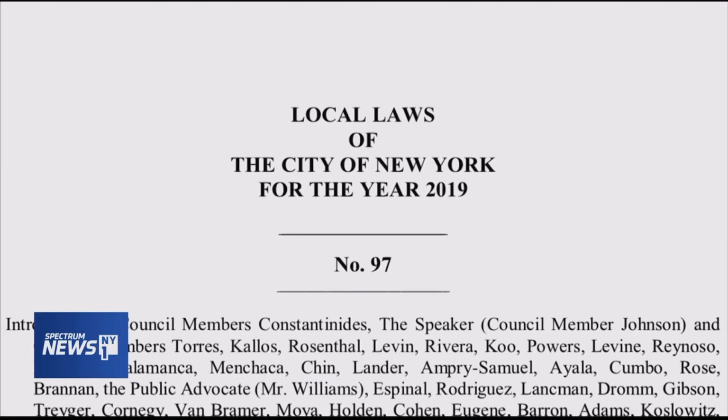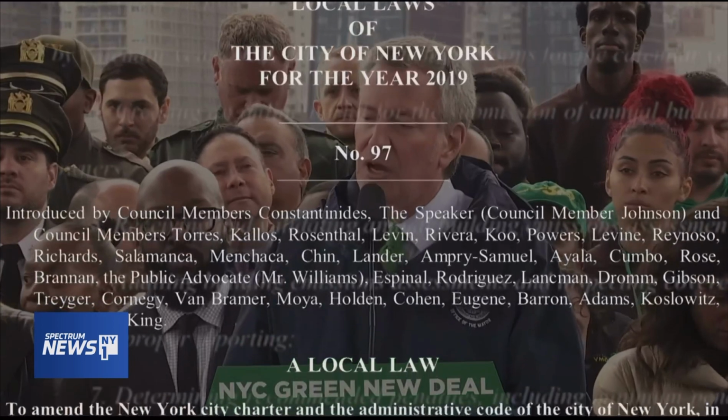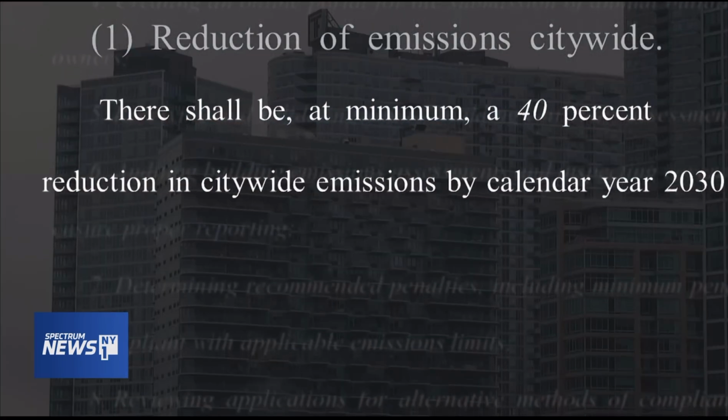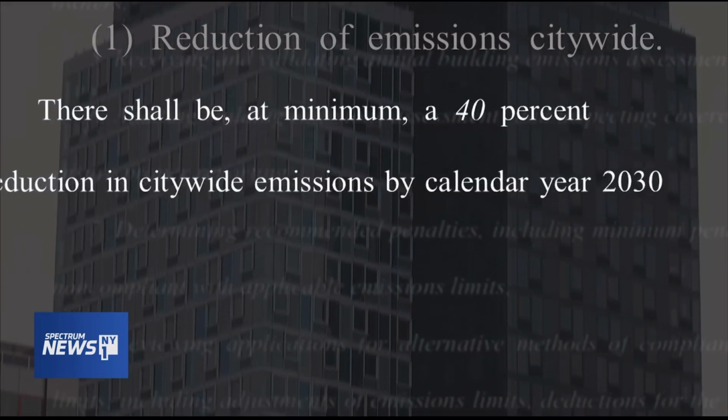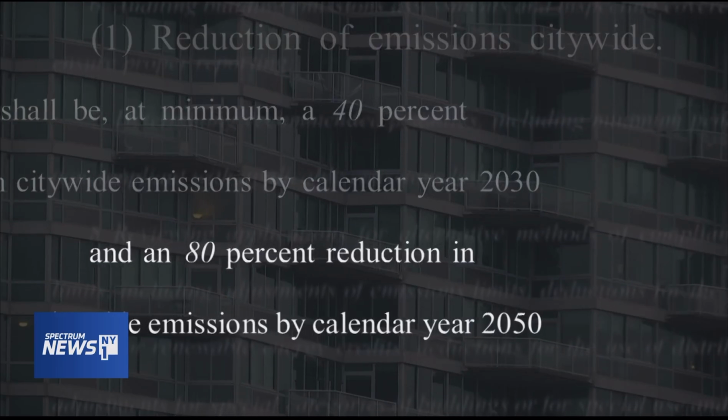Critics do acknowledge the future positive impact of Local Law 97. Signed by de Blasio in 2019, it will mandate retrofitting of big buildings in order to reduce greenhouse emissions by 40% by 2030 and by 80% by 2050. Emissions reduction. This would be de Blasio's top climate legacy item, according to Zarilli.